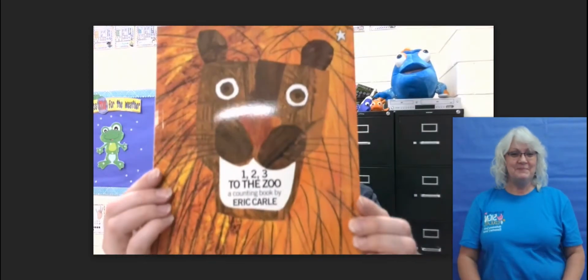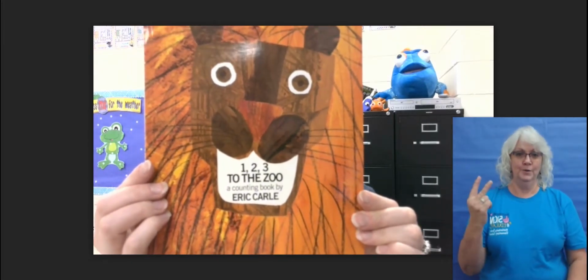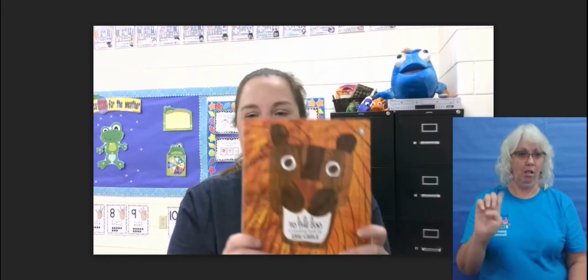All right. Now, for our story today that I'm going to read to you, I'm going to read a math story. 1, 2, 3, to the zoo. It's a counting book by Eric Carle, which means he wrote the words that I'm going to read, and he drew all the pictures.